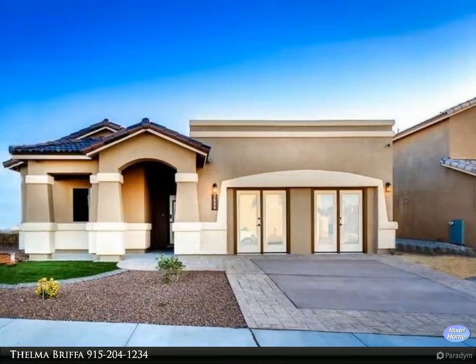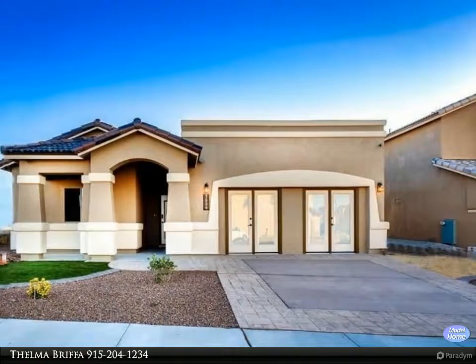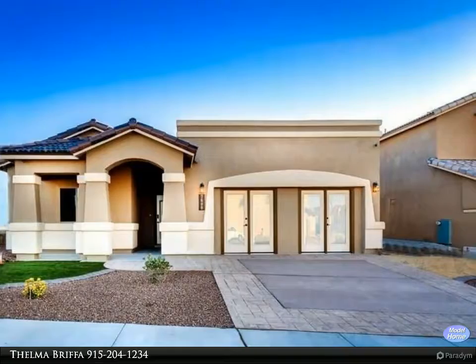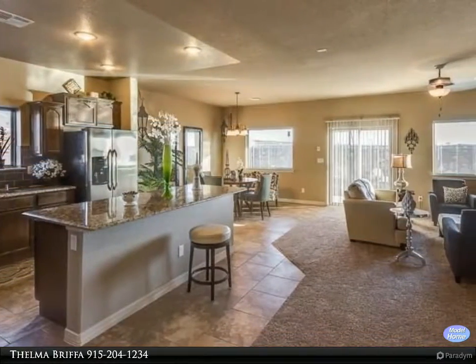Master bedroom zone separate with large walk-in closet, bath with separate shower and garden tub. Pretty interior colors. Builder assists with buyer's closing costs with preferred lender.